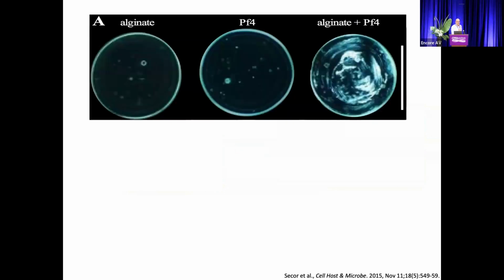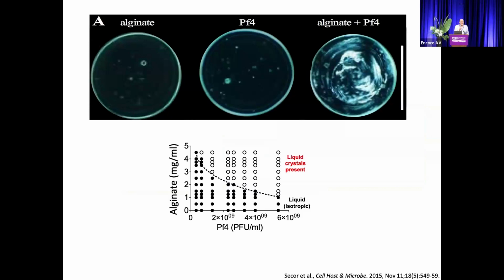And so if you look at alginate under a polarizing light microscope, it's not birefringent. If you look at this phage, which is called PF4, it's not birefringent. But if you mix the two, all of a sudden you've got birefringence. That's pretty cool. And if you actually titrate in the alginate and titrate in the phage, you get these phase change diagrams, a little bit like ice, water turning into ice.